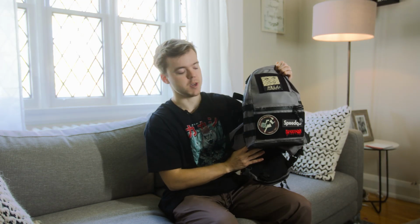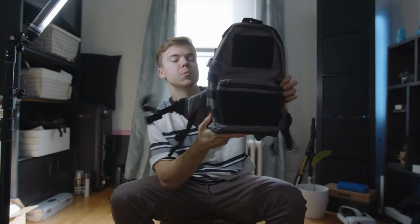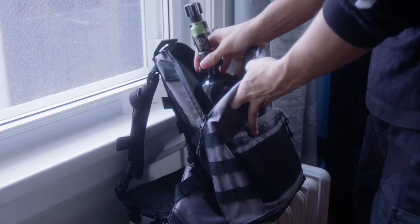These don't really go in any order, but first off is the SpeakUB Atom Pack. A few things make this backpack so awesome, and the reason why I run it is just because it's so small and compact. It really doesn't feel like you're wearing a full-size backpack.